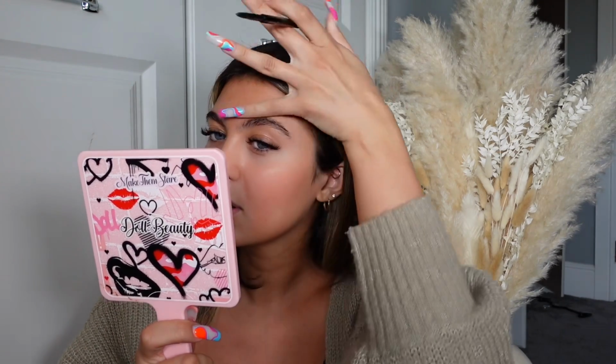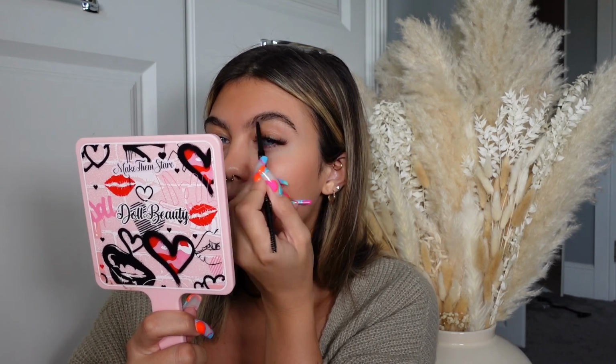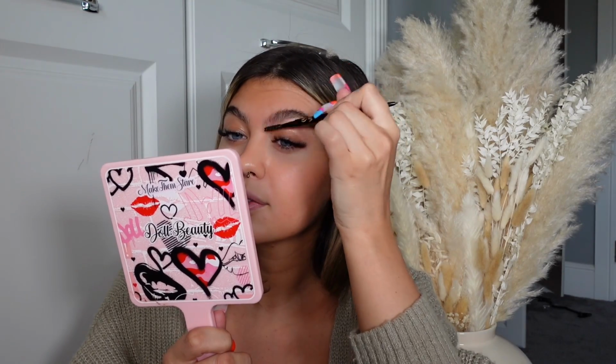Now because this is a bit of airport glam, girl, I'm not looking to do too much. I'm not looking to do that. So I'm just going to take it underneath. You can just see that I am literally filling in a little bit here, and if I've got some bald patches, I've got some bald patches, you know. So I'm just going to fill in here, a little bit on the front, just brush that through. And I quite like a fluffy brow, so just do it to the other side.